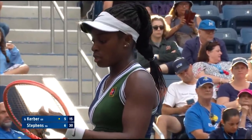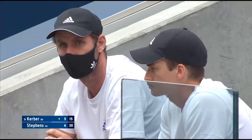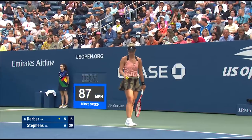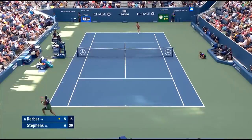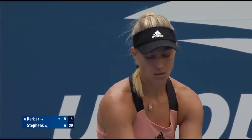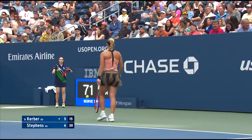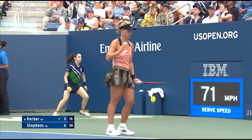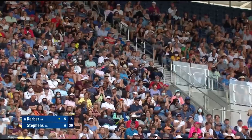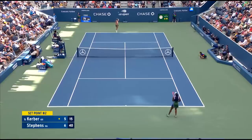She was a little cramped up on that one, didn't she? Didn't give herself enough space. Torben Beltz, coach of this lady. So hard to get herself back into this set. There's the world number 17 faltering here.